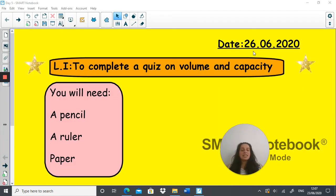So the date today is the 26th of June 2020. The LI is to complete a quiz on the volume and capacity, and you'll need a pencil, a ruler, and a piece of paper to write on. So let's get started straight away.